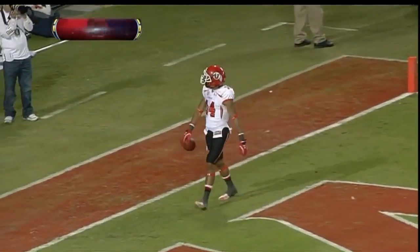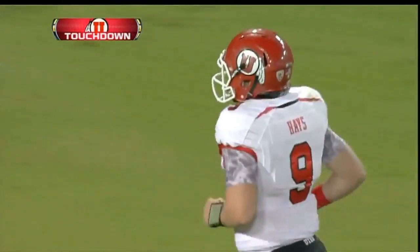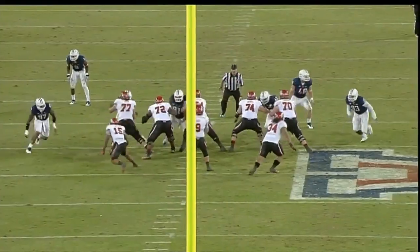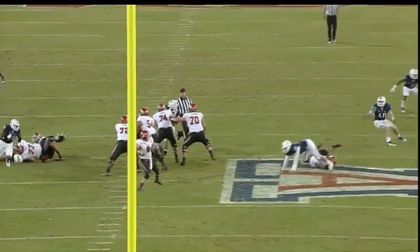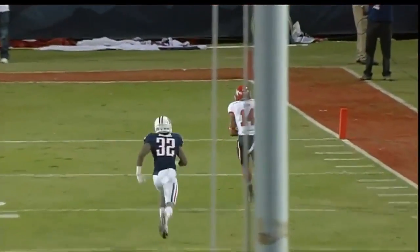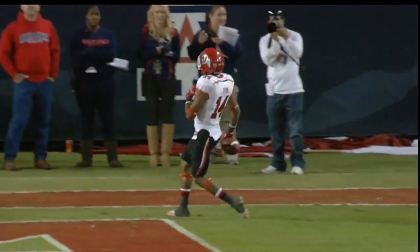Reggie Dunn. Nobody with him. And it goes to what you were saying a moment ago, John. Arizona's defensive backfield is depleted. Out on the edge. We don't see it here, but he makes a great move clearly and sheds the Arizona defender, Lyle Brown. And it's all green grass for Reggie Dunn.